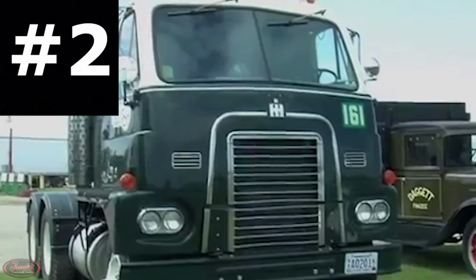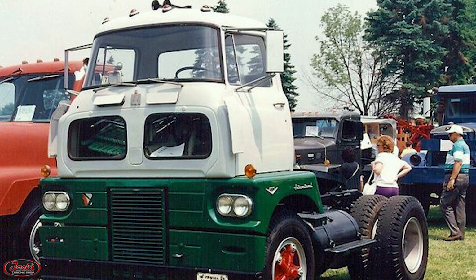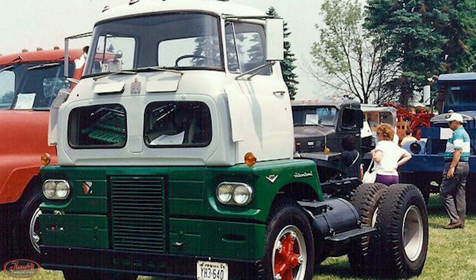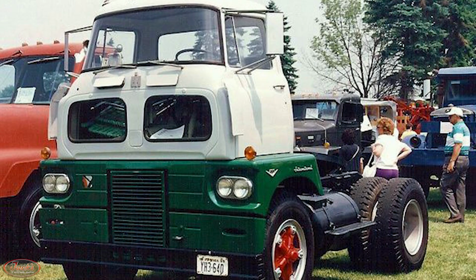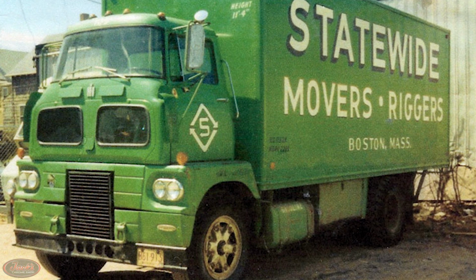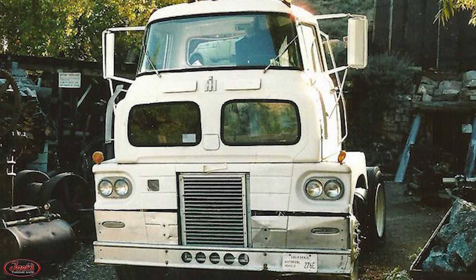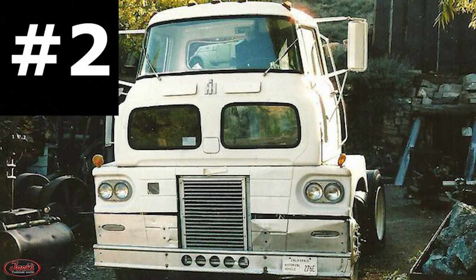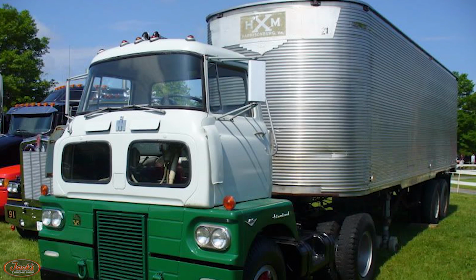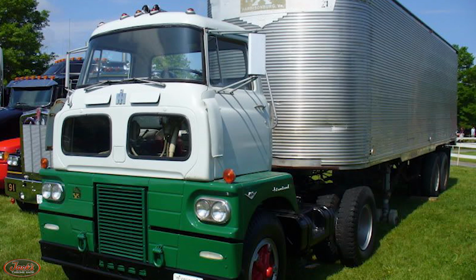Number 2. After the introduction of their ever-popular Emeryville, International set their sights on something new and a bit strange, as the company saw the all-new Sightliner semi-tractor appear around 1957. The Sightliner semi also sported an extremely short wheelbase of only 48 inches or 4 feet. Also, in an effort to allow for advanced visibility, 2 additional windows were added under the windshield and above the grille, giving the Sightliner an extra pair of eyes and also a unique, rather unusual look.